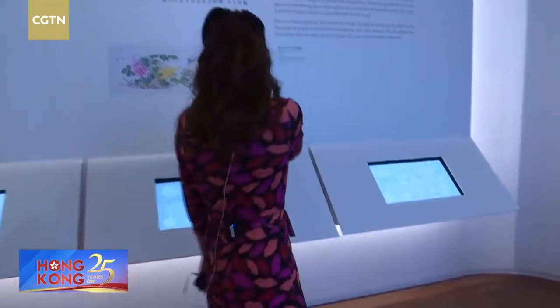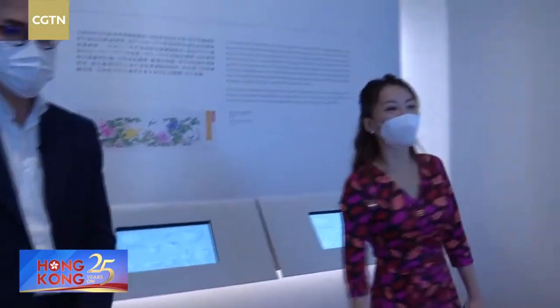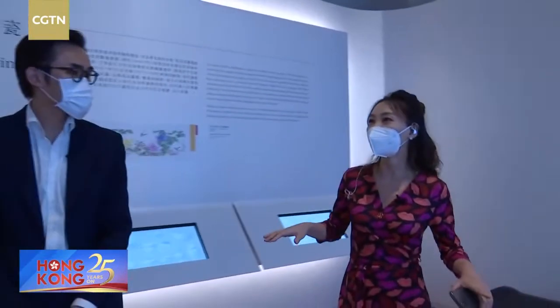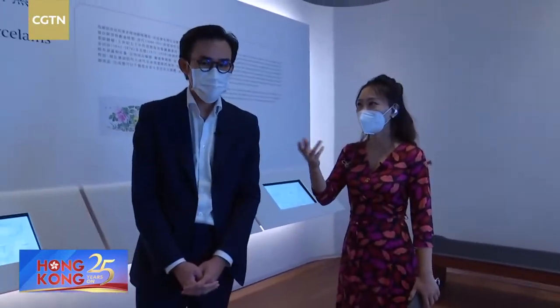And there are so many. So these are the same, right? Yeah, they're all the same. Wow. This is basically the end point of this exhibition, right? Yes, this gallery, and you have another exhibition.